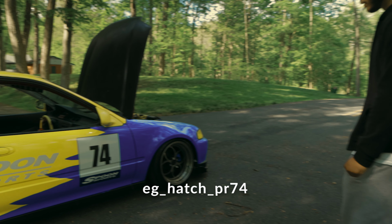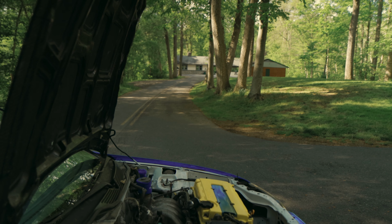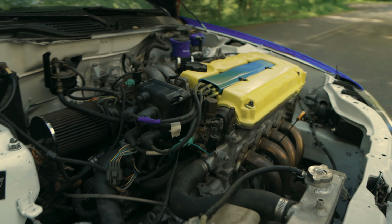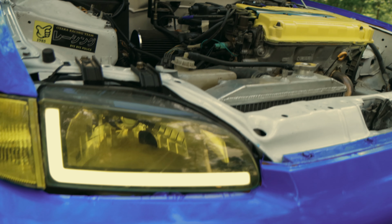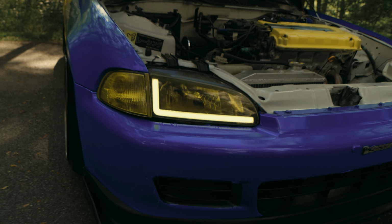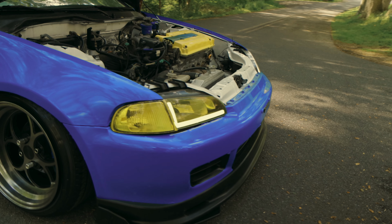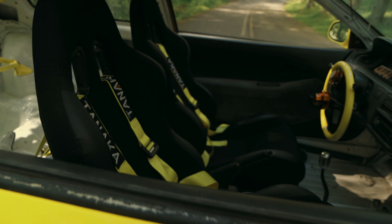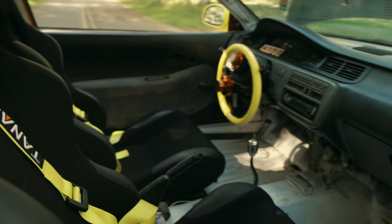And then the motor, let's see the motor. And this is a GSR? Yep. And I always love these headlights, man. These things are nasty. Every time we see each other, it was horrible. Them things are nasty. Anyways, this is the car. New things. I like the yellow theme.